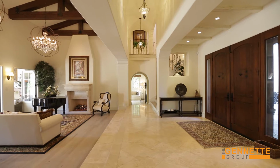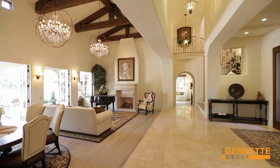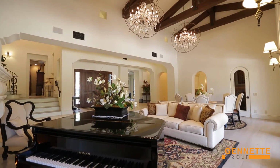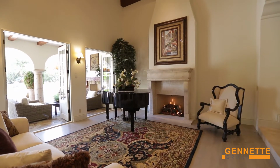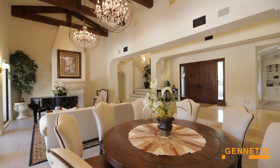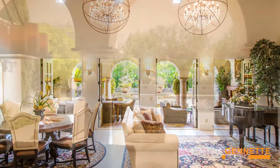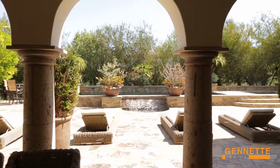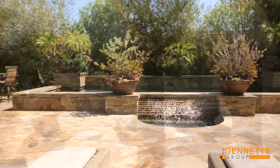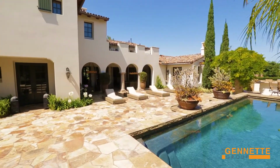Passing through the double door entry brings you into an open high ceiling great room with exposed wood beams and a carved stone fireplace. This is where you'll find the formal living and dining rooms. From these rooms, you are also greeted with views of the tranquil rear patio, pool, and waterfall, providing a harmonious blend of interior and exterior spaces.